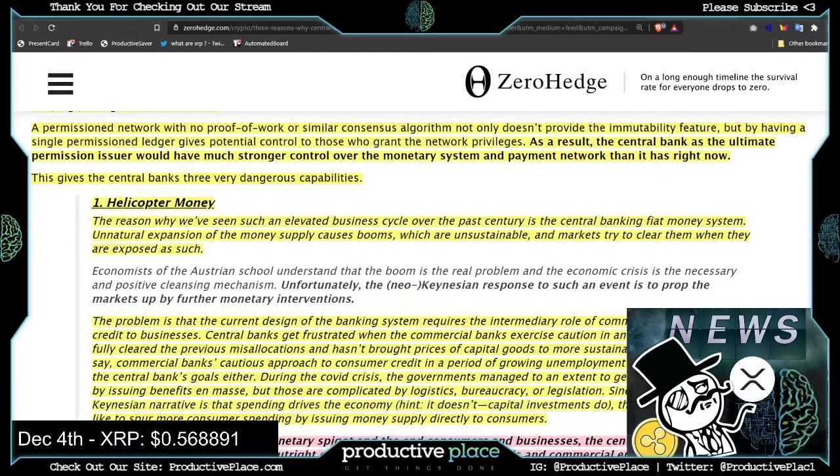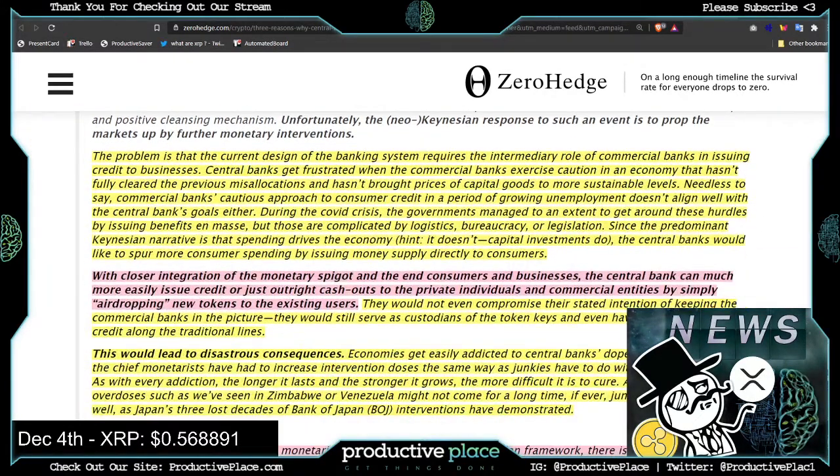The reason why we've seen such an elevated business cycle over the past century is the central banking fiat money system. Unnatural expansion of the money supply causes booms, which are unsustainable, and markets try to clear them when they are exposed as such. The problem is that the current design of the banking system requires the intermediary role of commercial banks in issuing credit to businesses. Central banks get frustrated when the commercial banks exercise caution in an economy that hasn't fully cleared the previous misallocations and hasn't brought prices of capital goods to more sustainable levels. Needless to say, commercial banks' cautious approach to consumer credit in a period of growing unemployment doesn't align well with the central bank's goals either.